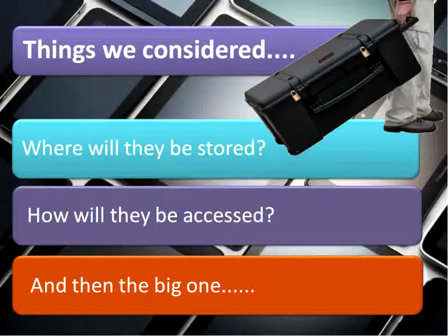So again, moving forward to things that we wanted to consider: where they'll be stored and how they will be accessed. Originally the college bought these really expensive metal cases that held 30 iPads, but you couldn't wheel them about, you couldn't transport them up and down corridors and across the lift, and 30 is kind of too many for our class sizes. And people in smaller staff rooms were going, I don't know what to do with this, and it became a barrier, so it was something that we needed to overcome. And that also fed into how they were going to be accessed.